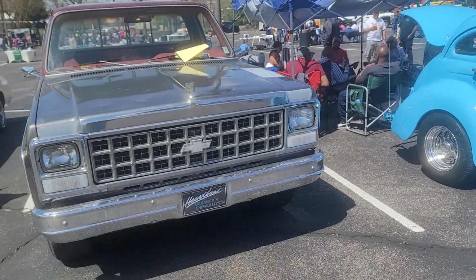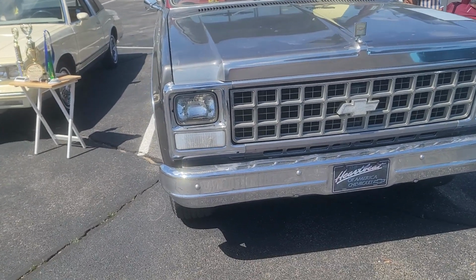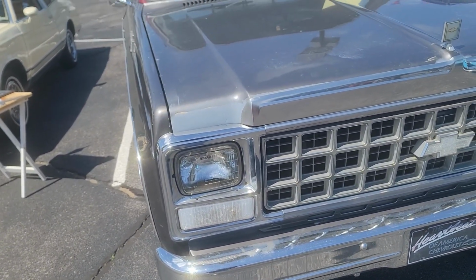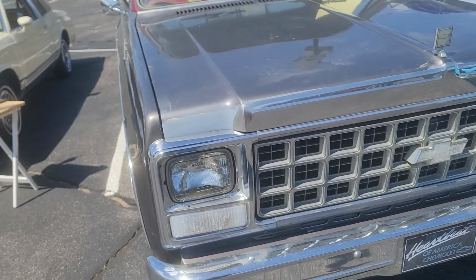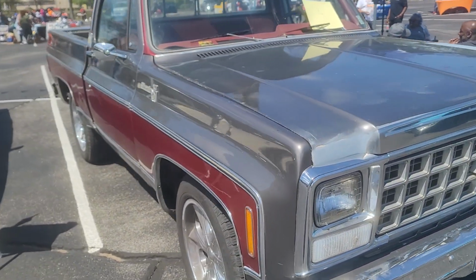All right, next up is a 79 Chevy box truck. I know it's a 79. It got the square lights. The 73 through 78 got round lights, and this one got the square lights. It's clean. There ain't nothing fancy.